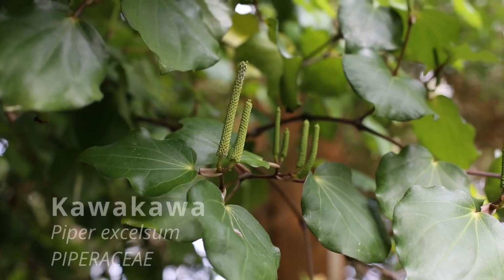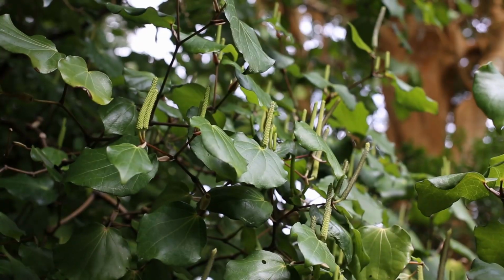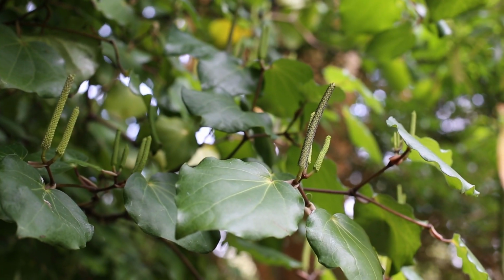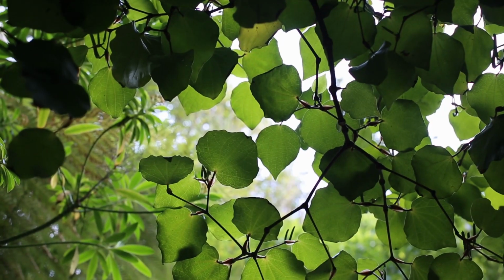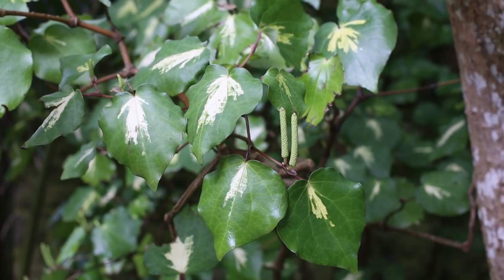Here we have Piper excelsum, or kawakawa. It's endemic to New Zealand and makes a tree to around about 6 meters. You can see these bright green erect flower spikes on the plant, currently each one covered in hundreds of minuscule flowers, which will eventually swell and become bright orange as the seeds develop. I particularly like these chocolatey brown, swollen stem intersections and the peppery fragrance to these glossy, heart-shaped leaves. It's closely related to the popular houseplant peperomia, and even more closely related to Piper nigrum, the plant that gives us the black peppercorn.